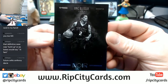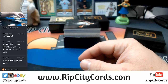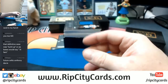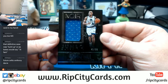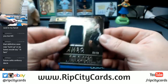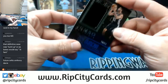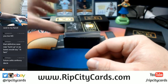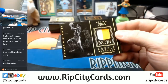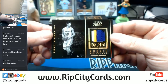43 out of 79, Eric Bledsoe. Eleven out of 70, George Hill Jazz. Forty-one out of 99, Jumbo Relic Grand Hill Pistons. Thirty-two out of 99, Jumbo Relic Tim Duncan Spurs. 62 out of 99, two color Damian Jones rookie materials for the Warriors. 3 color 51 out of 99, Zubac Lakers.